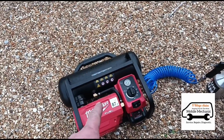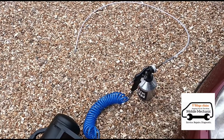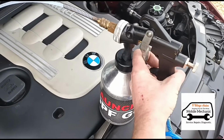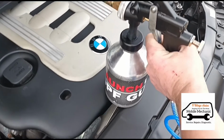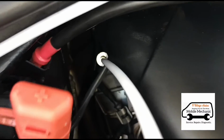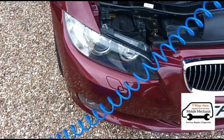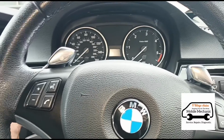Now we've got the compressor connected up to the gun here to get the fluid pushed in. Now we can just squeeze the trigger and get all of that fluid pushed in. And again, that's just going down the tube into the exhaust there, straight into the DPF. Okay, so now we've got all of that fluid in there. We're just going to let it sit for about 20 minutes. Okay, some time has passed, so we shall start the car.